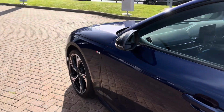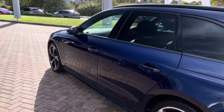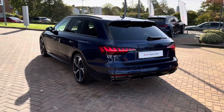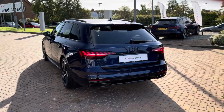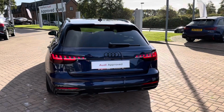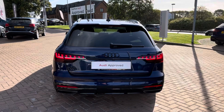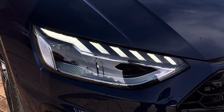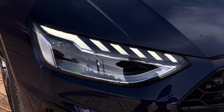Being the Black Edition, you get multiple elements of gloss black styling, including the front and rear badges, roof rails and window surrounds. Under the bonnet is a 2-litre turbo petrol engine producing 201 brake horsepower and 320 Nm of torque. On the front are these fabulous Matrix LED headlights, giving you maximum visibility regardless of weather condition.